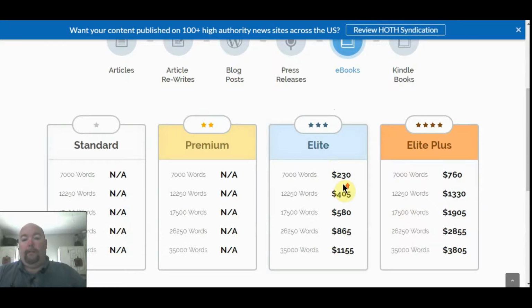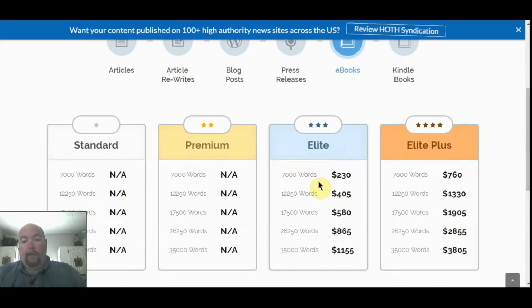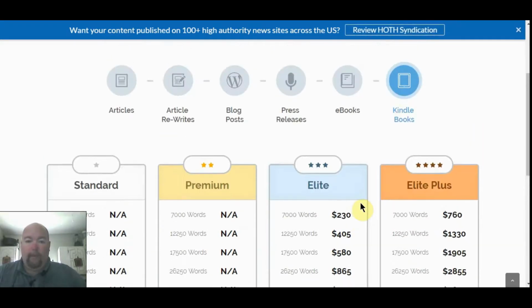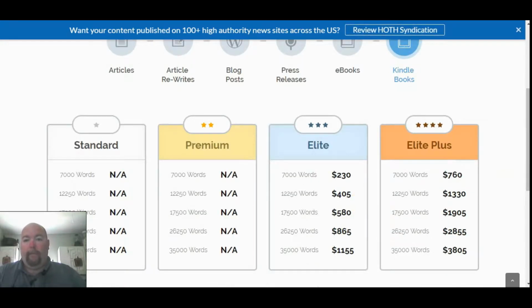And this is a very small book. You know, you're only talking 7,000 words. That's what, 50 pages maybe? I mean, it's nothing. Go to a Kindle book and you're talking, I guess it's the same price. But as you can see, it's not cheap to get that done.